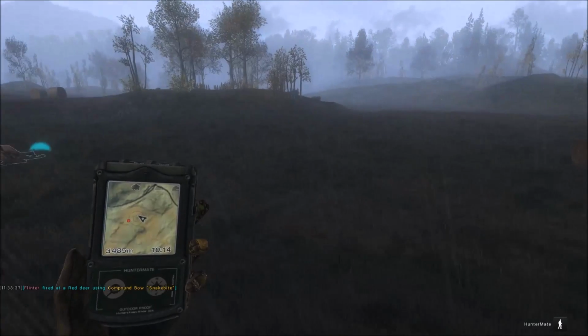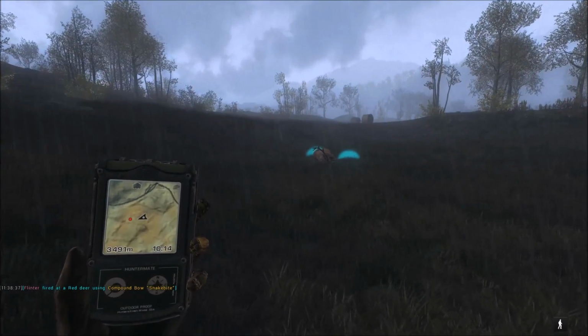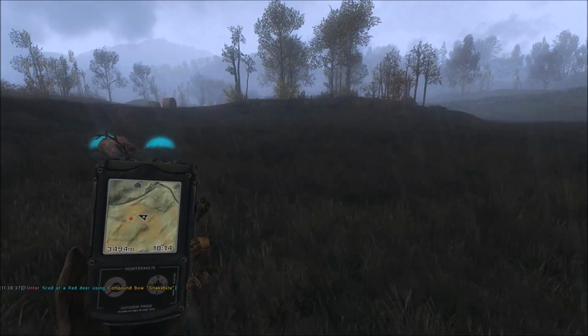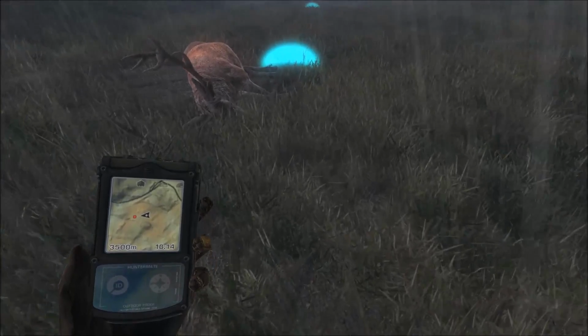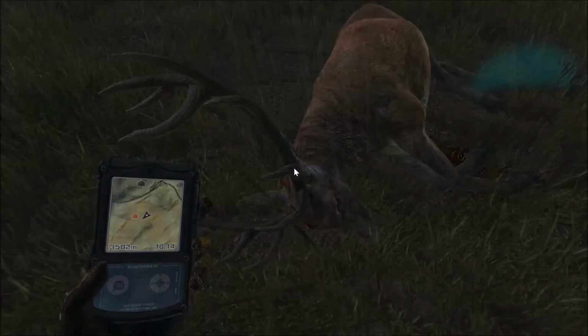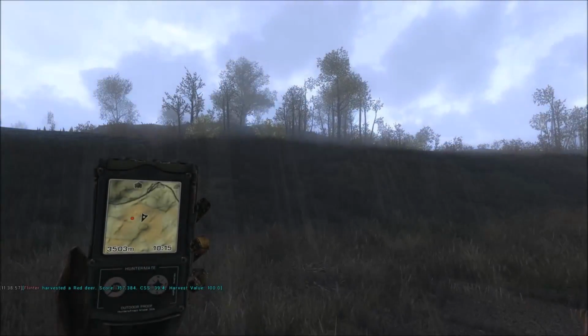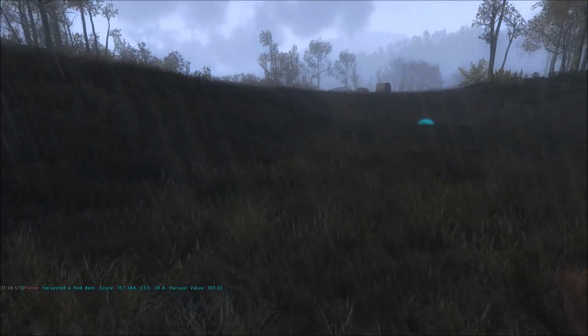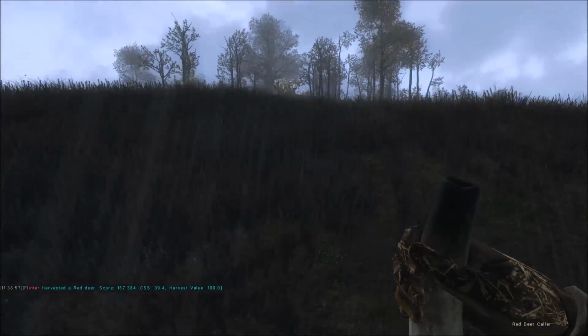So we're into the fields that I was talking about. I think we'll walk down through just to check, look for tracks, maybe another animal will show up, and then we'll swing back and try to get some geese. I don't think this guy will help our score. I had a lot this size, but I think I've had three now bigger than this.